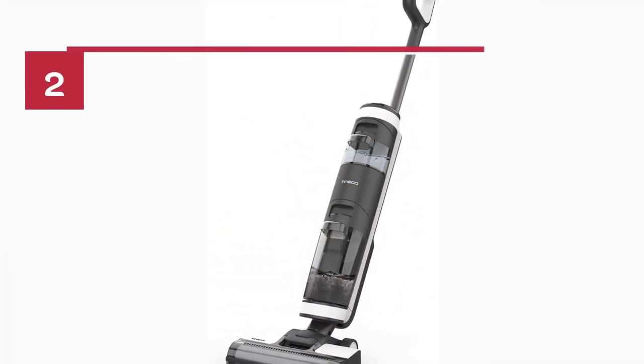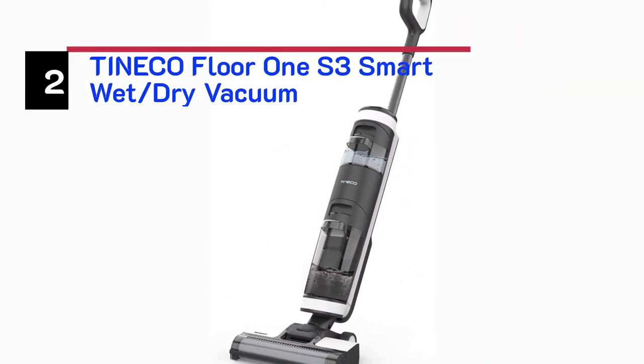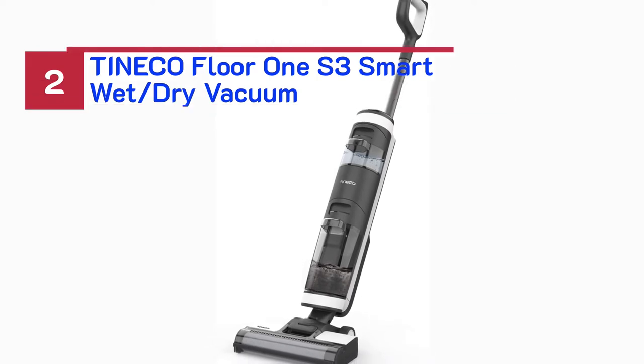Number 2. Best for Hardwood, Tineco Floor One S3 Smart Wet/Dry Vacuum.